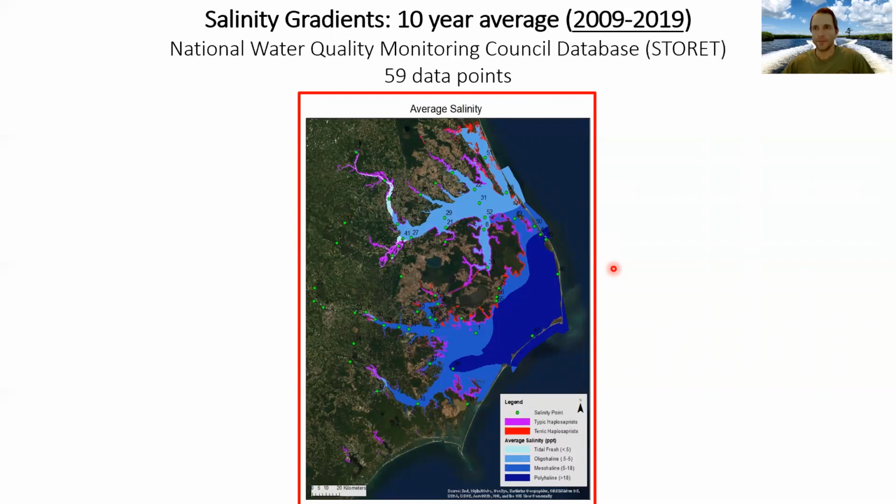So are those the same soils? Probably not. So we need to develop a framework to understand what's happening as not only sea level is rising and salinity is increasing, but also as these histosols are eroding and being submerged underwater. So it's a complex system.